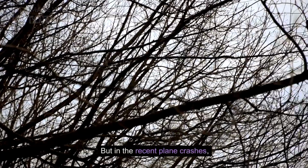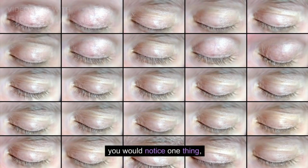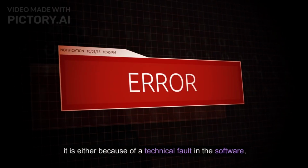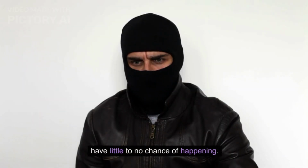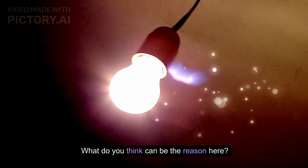But in the recent plane crashes, you would notice one thing. It is either because of a technical fault in the software, or it is a deliberate action of the pilot. Crashes because of bad weather or hijacking have little to no chance of happening. What do you think can be the reason here?